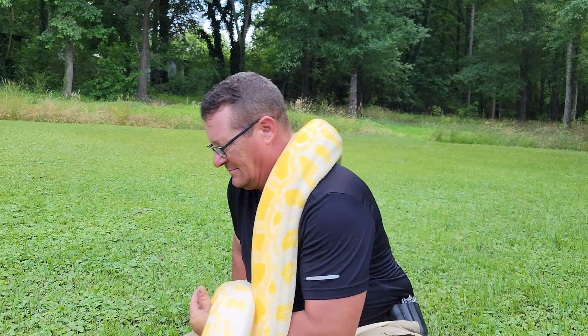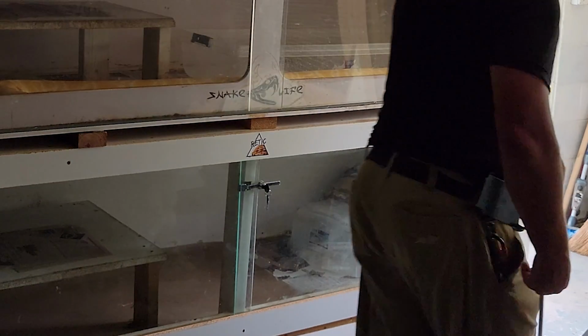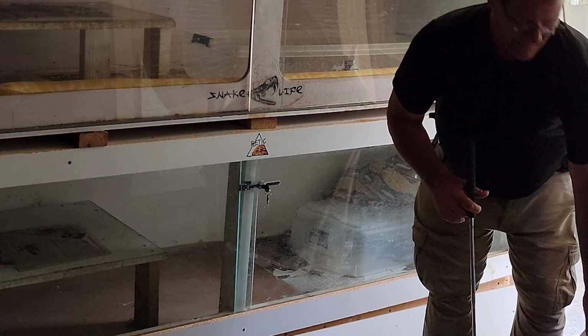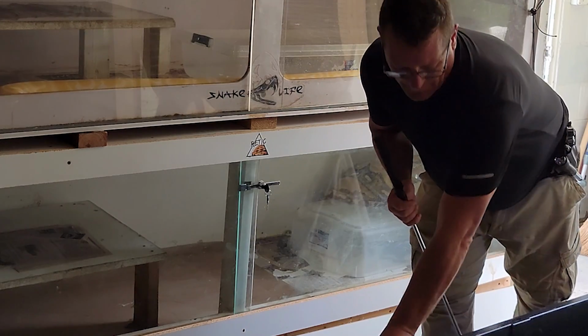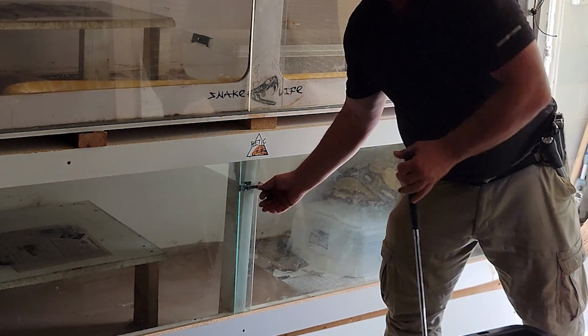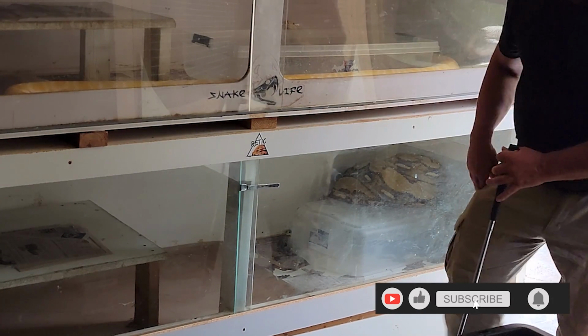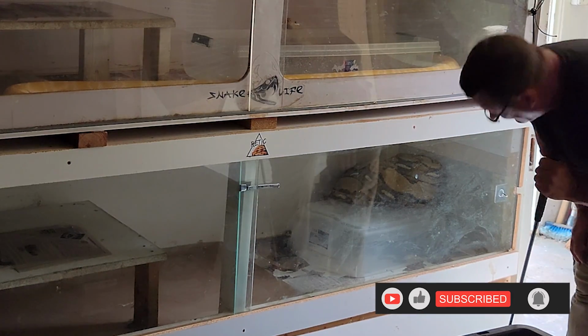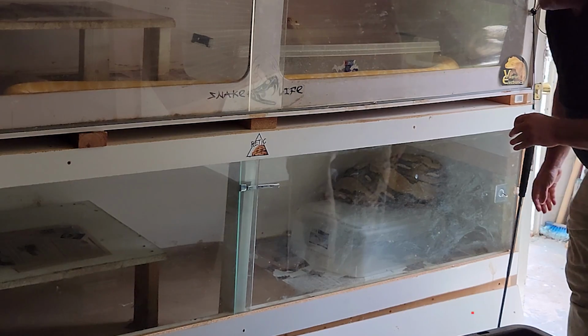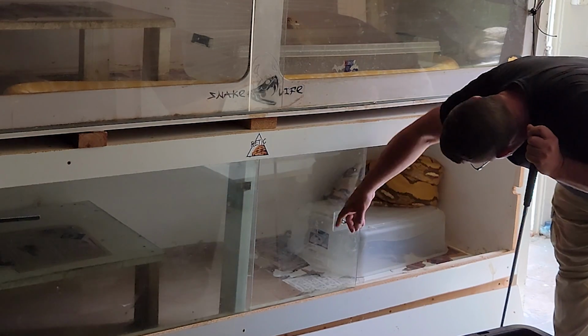I'm gonna get him put away and we're gonna go get the big boy out here for a little while. All right, gonna get the male retic out of here now, get his water bowl flipped back up and get him outside for a little while. He's all curled up on top of there. He hasn't really moved, so I don't know what frame of mind he's in. But we will see.